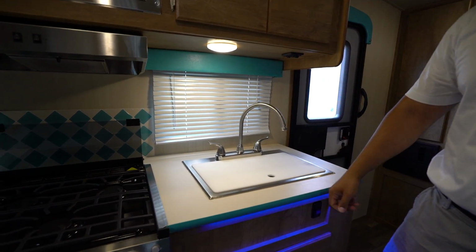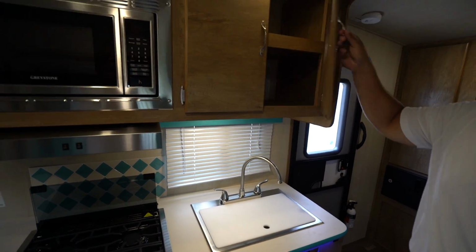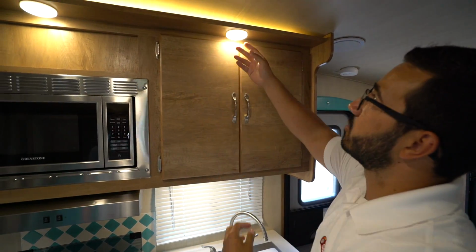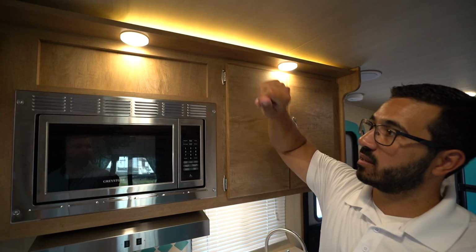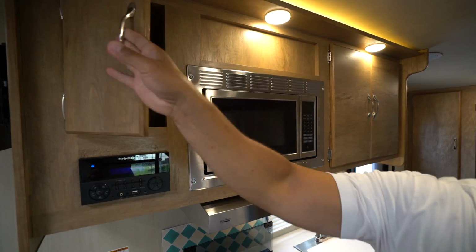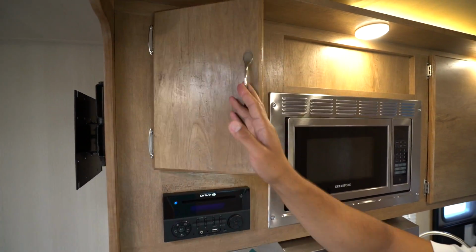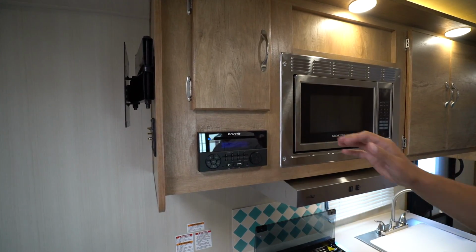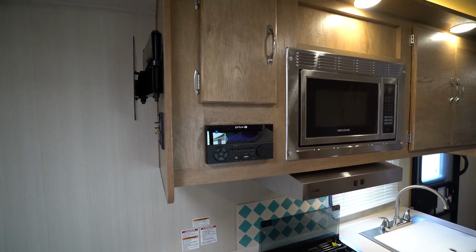Of course, you have an LED light here at night. Up across the top, excellent pantry storage there. You have lights up here as well as the accent lighting, a little bit of additional storage right there. You will also see your multimedia center, microwave, and then the hood right underneath.